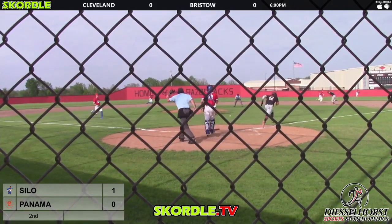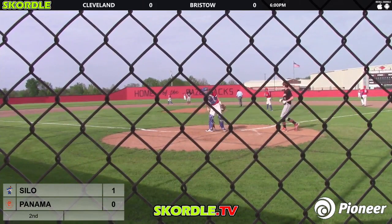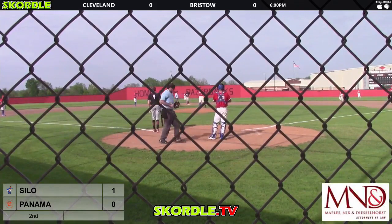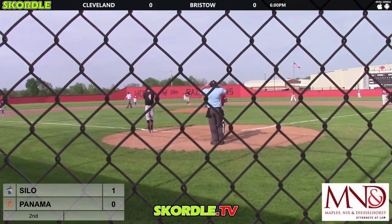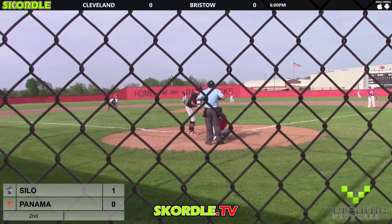Squares, bunts, right in front of the plate. Roberts going to field it. Bare hand, throw to first. And it's in time. The out is recorded. Sacrifice bunt. And there's one down. Kicks Nixon, the next batter.